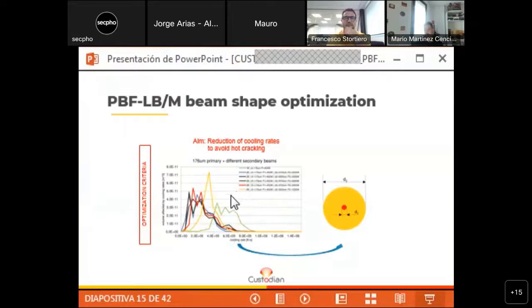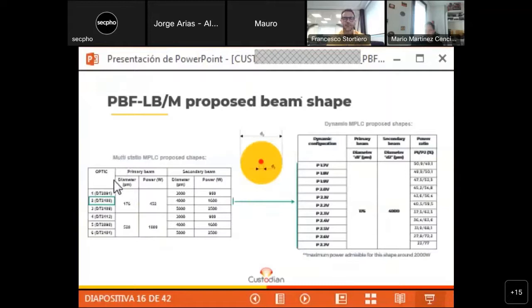This was initially done for the multi-static MPLC. So we got up to six optics, six configurations, where, as you can see here, these optics combine two primary beams of 176 and 528 microns with three secondary beams from 3 up to 6 millimeters. However, we found some issues while testing this, so for this reason, we decided to move on to the dynamic MPLC.